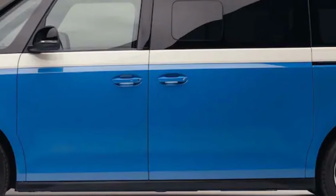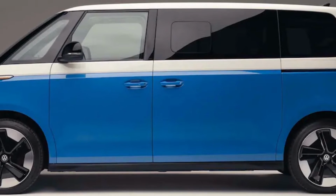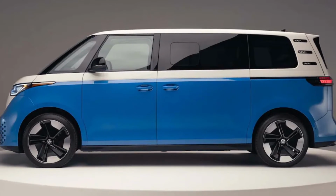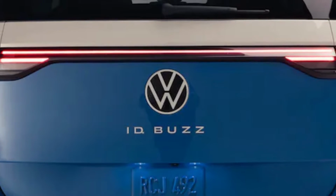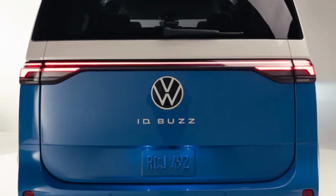An oversized badge, deep air vents, and available two-tone paint go a long way toward capturing the charm of the microbus. In our first drive review of the 2025 ID Buzz, we noted that the van rides with excellent compliance and relative quiet on the freeway. Handling is commendable for a vehicle of this size and weight, although understeer is ever present on a winding road.